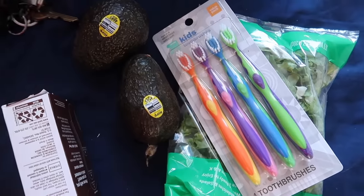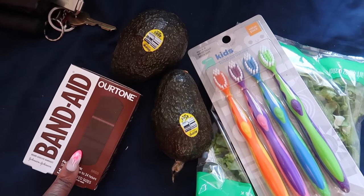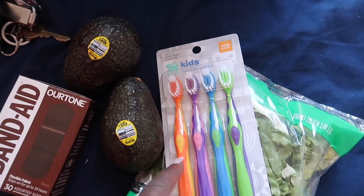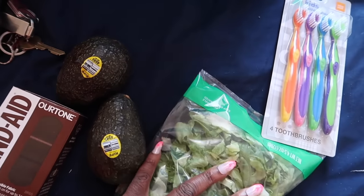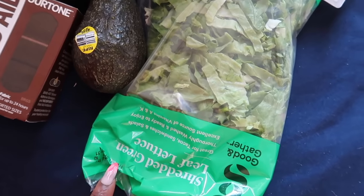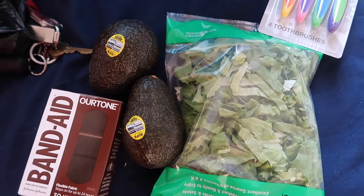Guys, so I'm home. So this is what I got at Target. I got these color skin band-aids. I got two avocados. I got some kid toothbrushes so I could do my baby hair. They're smaller. I won't lose them because I use an electric brush, so those are easier to recognize. I did get a bag of the shredded green leaf lettuce. I did go to Rainbowshop, but you know what?